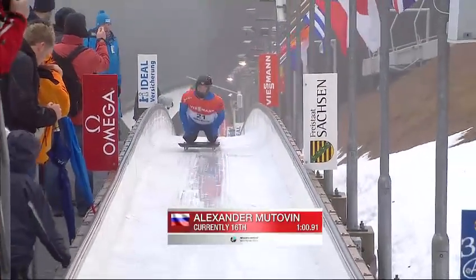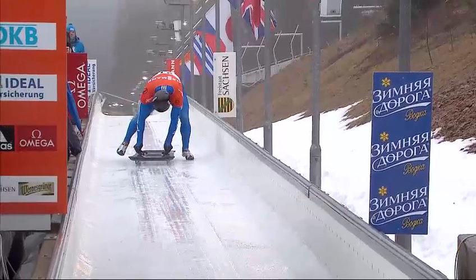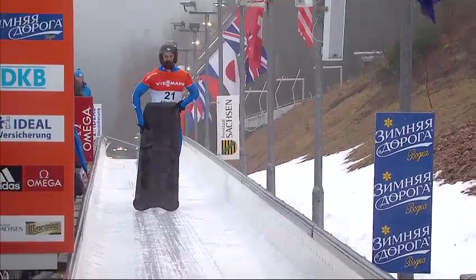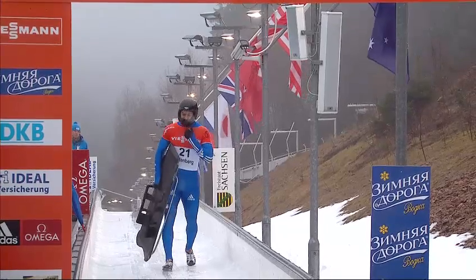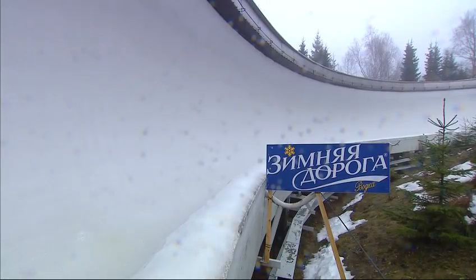so the World Cup rookie will make the second heat, and Kyle Tress will not. He has been bumped, and Hiro Takahashi of Japan is now the man on the bubble with 2 sleds to come. Brad Stewart, 19th, is not yet safe.